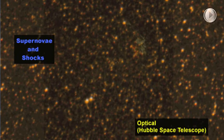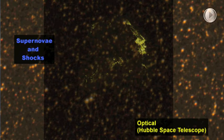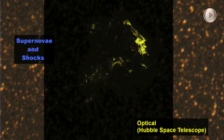We can't see this remnant in our digitized sky survey image because the resolution just isn't good enough. So, let's start with an optical image taken with the Hubble Space Telescope. When a star explodes as a supernova, it is ripped apart and a spherical shockwave expands outwards at speeds of millions of miles per hour. At optical wavelengths, we can see where this shockwave, produced by the supernova, is slamming into the dense surrounding gas, producing bright clumps behind it.